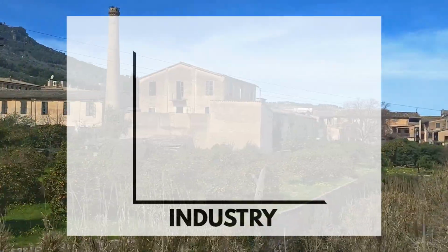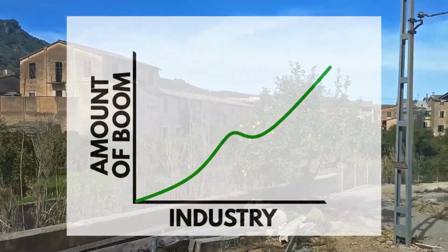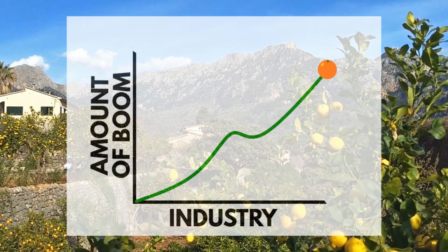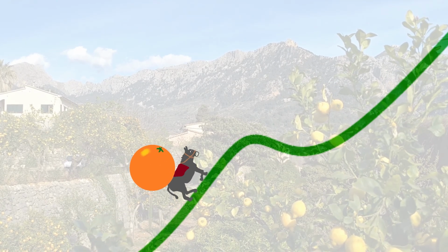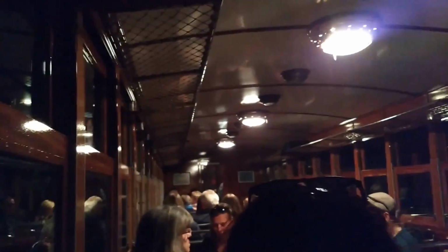This became a real problem in the 1800s when industry started booming in the area and Sóller wanted to sell its local produce, mostly oranges and lemons, to the rest of the world. But the only way of getting it out of the town was the slow road over the mountains, and that was frustrating for business. In the end, the only solution was to build a railway through the mountains, which of course meant tunnels, including this one which is nearly 3 kilometres long.